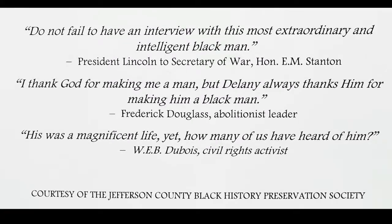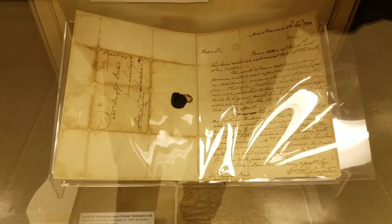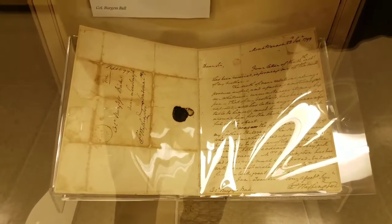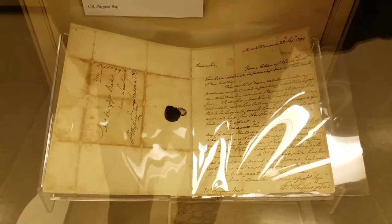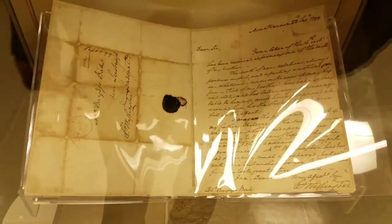I'm in the Jefferson County Museum, and everything from Native American artifacts up through the Washington family, all the way up through current times, Civil War, etc., is in here. Very, very cool. This is an actual letter written to Colonel Burgess Ball from George Washington in reference to receiving a letter of the death of his brother Charles Washington.